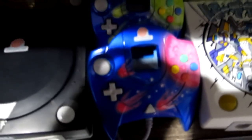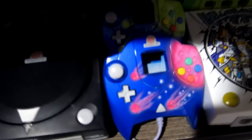These are my Skies of Arcadia Dreamcast controllers. If you don't know me, which you probably don't, I fucking love Skies of Arcadia. It's my favorite game of all time. These are the moons, red moon, and these are moonstones falling. Green moon, purple moon, and yellow moon. Sorry I don't have any lights. It's on my to-do list. I will get some LED lights.